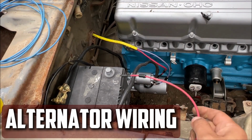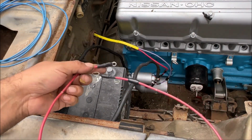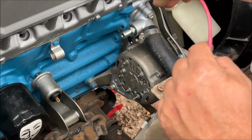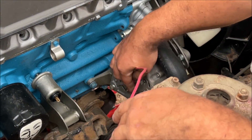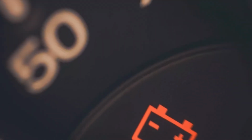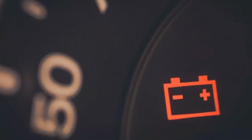Wiring. The car battery receives power from the alternator, but it needs the right wiring and connections for voltage to flow through to function. The signals will be disrupted and the battery won't get the necessary charge if the wiring ages or becomes damaged. You'll be left with a dead car battery in the end. The battery light will also illuminate due to this problem, alerting you that the battery is not charging.